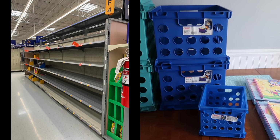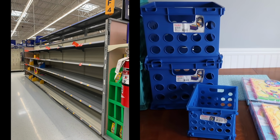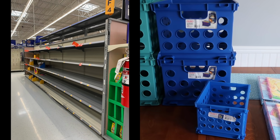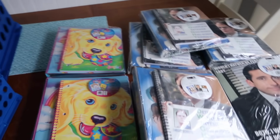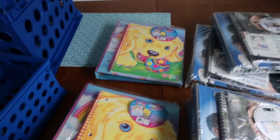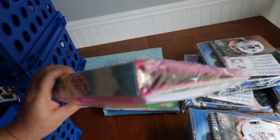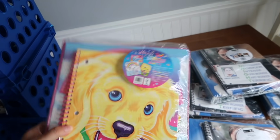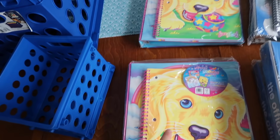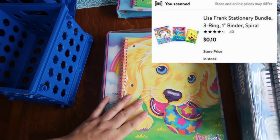And I'm going to talk about Brickseek really quickly if you want to type in some of these UPCs to see if your store might have it, just to save you the gas, just do the research at home. So these, it's like a binder, it's in plastic, and then it has a little book, and then it has a folder in the back. These are originally like $9.99, and they're down to $1. So both the Lisa Frank one, and in some markets, this guy is ringing up for 10 cents. But here it was $1.